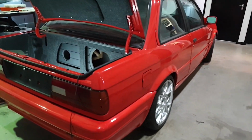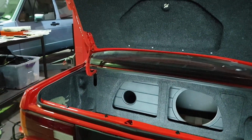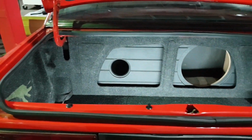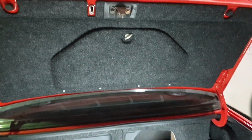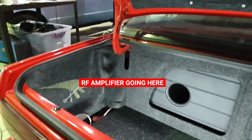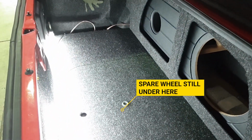Like all of our custom show cars, this vehicle will be getting a full Rockford Fosgate install. Basically, we've rebuilt the entire boot, with a single 12-inch Rockford Fosgate sub going in. We've recarpeted all the panels, including the boot panel where the tool storage is. We've recarpeted all the side panels as well, and built a custom floor that still allows access to the spare wheel.